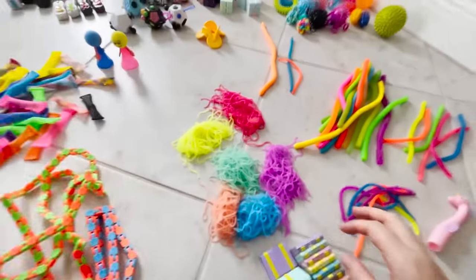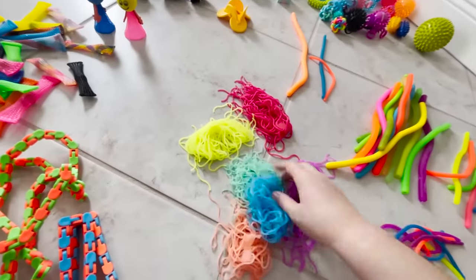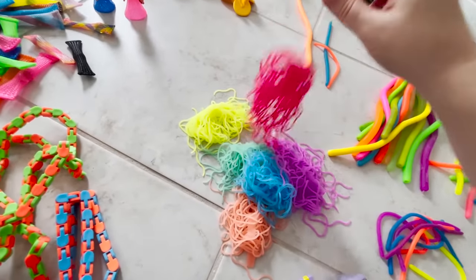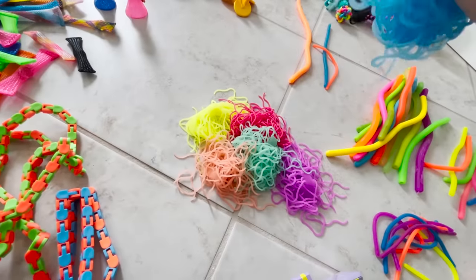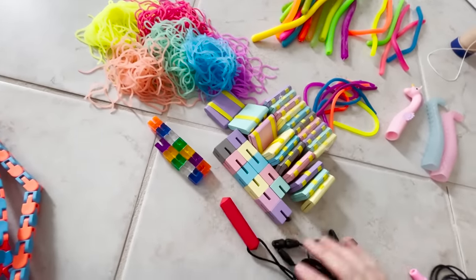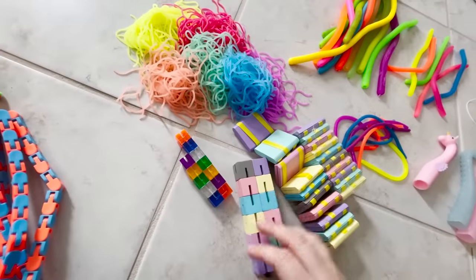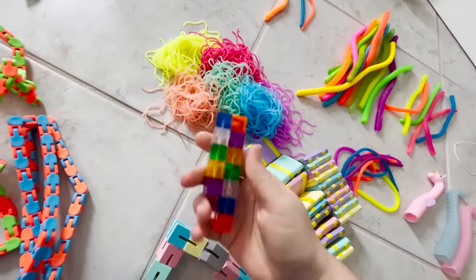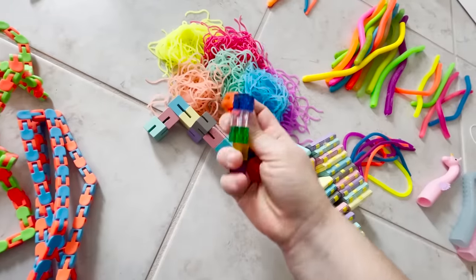And then these are the ramen noodle type things. I have a few combinations and colors of ramen noodles. These are my wooden ones, so I have this, which is fun. Then I have a plastic version that's a little bit smaller.